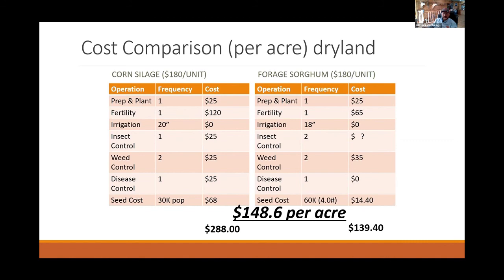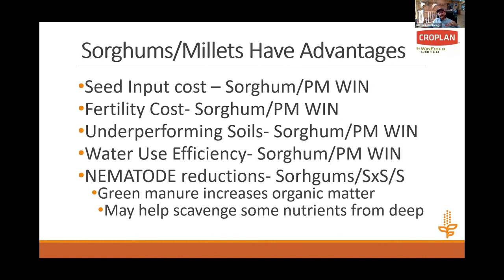So as we look at these, the advantages, seed input costs, these products win. Fertility costs, they win. Underperforming soils, sorghum and pearl millet wins. Water use efficiency, again, they win.